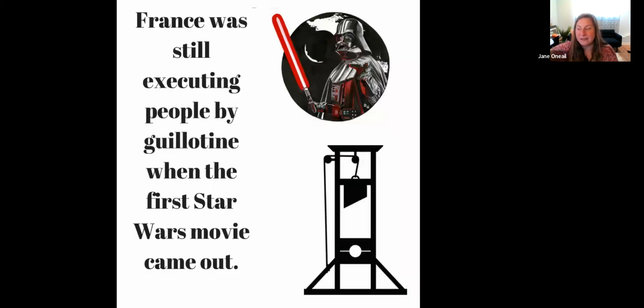Another part of the legacy of the French Revolution is the guillotine. And I love this meme, I love this factoid. France was still executing people by guillotine when the first Star Wars movie came out. That was the last time, and it was a little bit of an outlier. They have not done it since.